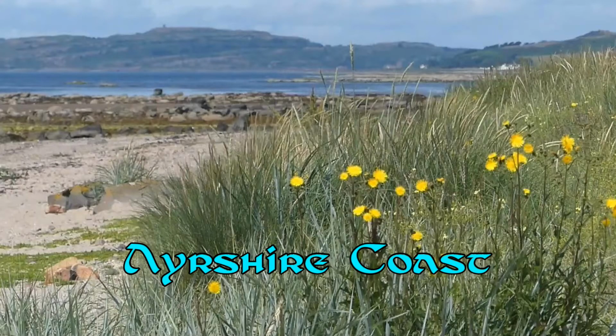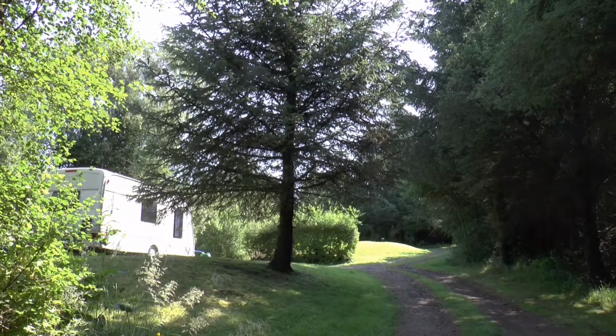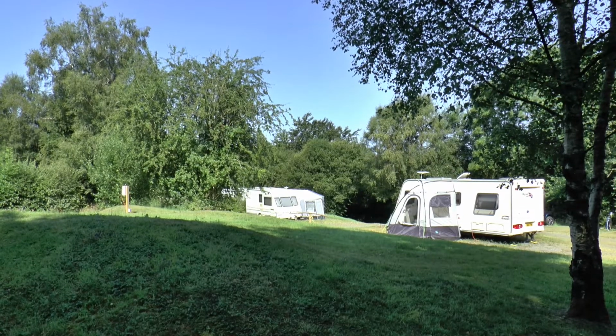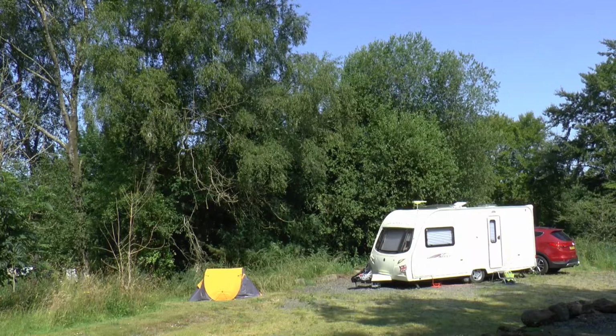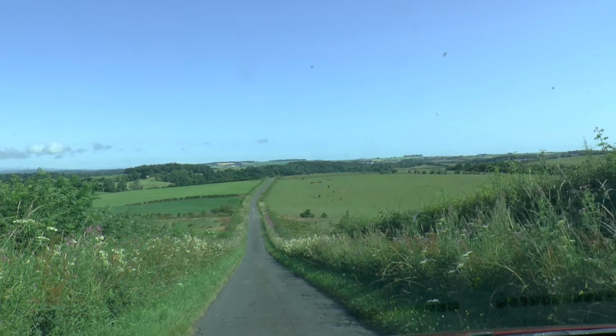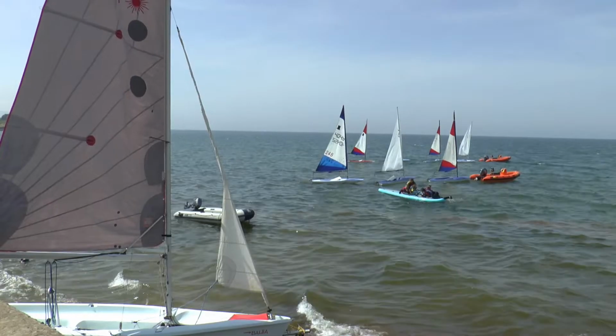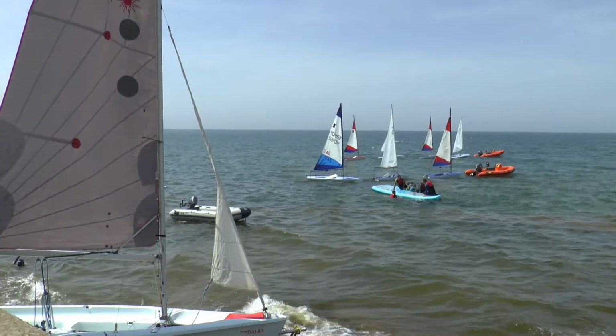In July 2021, we took the caravan to a quiet wooded campsite on the outskirts of Ayr, on the west coast of Scotland. We were just a few minutes away from Prestwick, where the local kids' sailing school were making the most of the glorious weather, so we just sat in the sun and watched them.